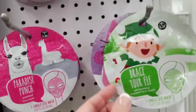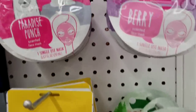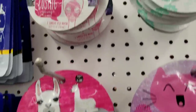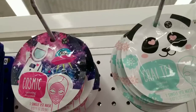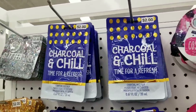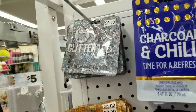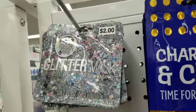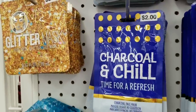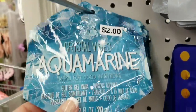We've got this one out of place. Let's put that back. And then we also have Paradise Punch and Berry. Cosmic and Chai Tea. Charcoal and Chill, time for refresh for just $2. These are so pretty in the packaging of it all, $2, right? The glitter mask packaging. Guys, they kill it with the packaging here. They make me want to buy everything.